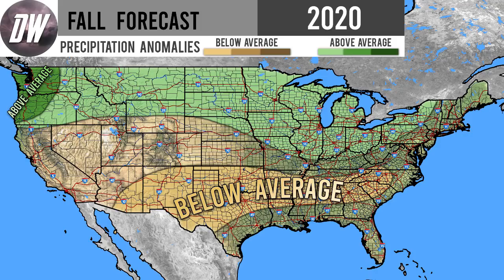Now, what we're going to do is we're about to move on and talk about that temperature forecast. We're going to get into where we could see some above average temperatures, below average temperatures, and again, after that, we're going to move on to that exciting snowfall forecast and also the overall forecast.